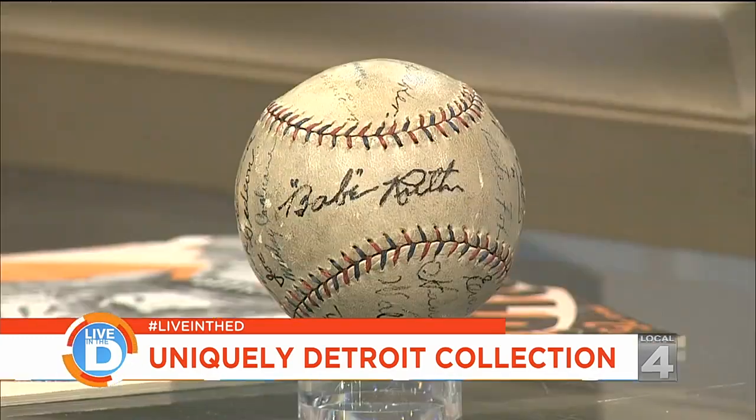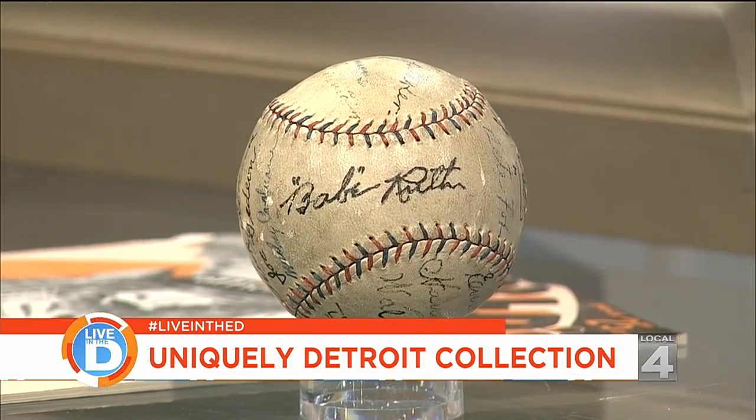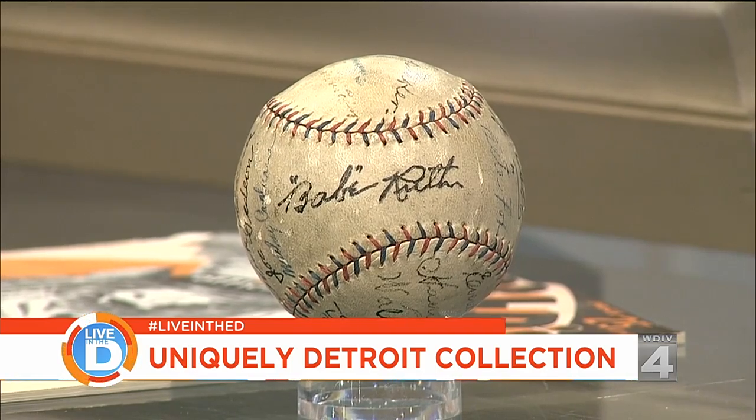All right. And I did bring a little baseball. It's signed by many of the Tigers, Charlie Gehringer, Ty Cobb, but it's also signed by Babe Ruth, which makes it rather unusual and a neat part of our collection.